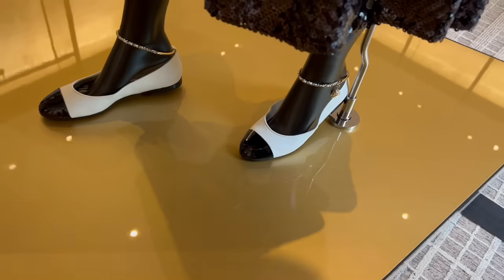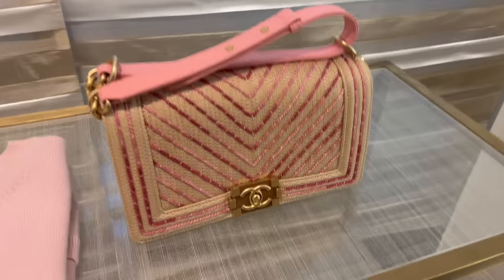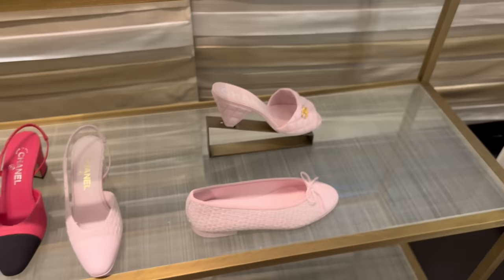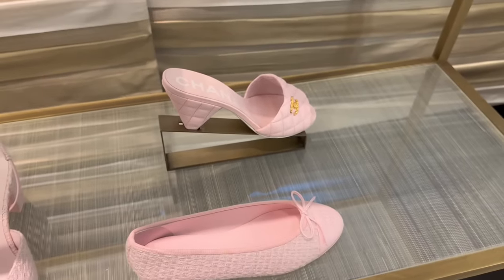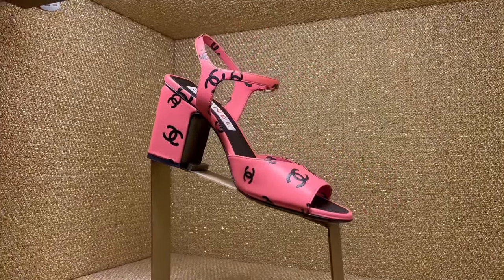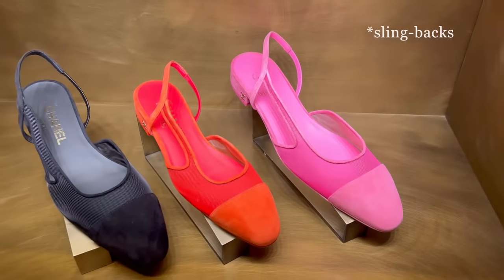What shoe size do you wear? Look at this raffia boy bag with pink. It's very cute with the matching shoes for summer. The hottest shoe of the season. Very Barbie vibes. And I also love the new mesh slides as well.